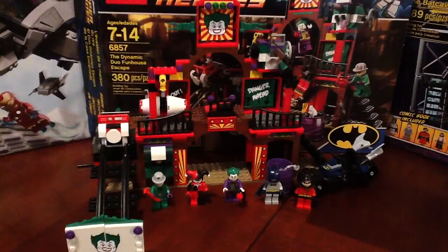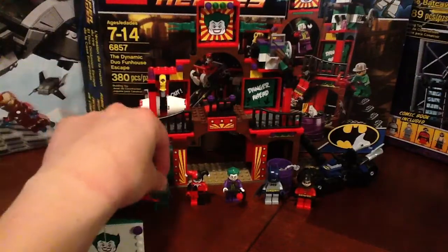Especially here in Canada, some of the tougher sets, this was definitely one of the tougher sets to find out of the entire DC Universe superhero set. But definitely worthwhile to hunt down and get. It has tons of play features, tons of things that a kid is going to love, and a collector too. It just looks so cool. But let's start off with the minifigures, and we'll take a look at the first exclusive, which is the Riddler.